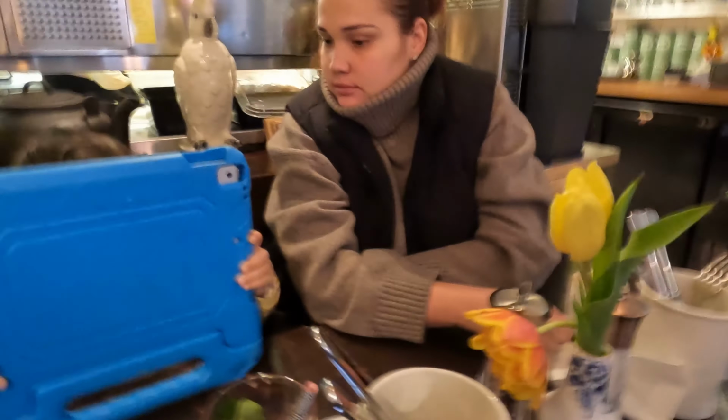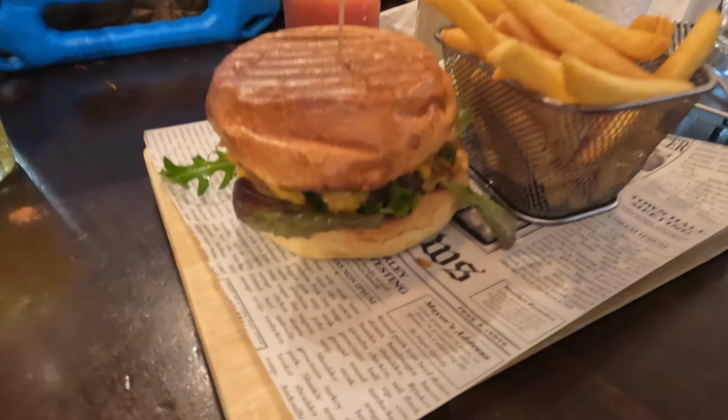All right, guys, we're here in this little restaurant. It's like a brunch restaurant here. Check it out. The food looks amazing. When I get it, I'll let you guys know. This place is really known for its food. I did a lot of research before coming, and they said this place is really fire, so we're about to find out. All right, guys, I got me a cheeseburger.